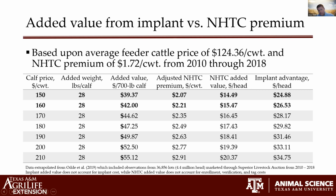I adjusted that NHTC premium to 2021, 2022 type numbers. Okay, those numbers that are listed over here. Okay, so taking that $1.72 per hundredweight premium and adjusting that to a little over $2 to upwards of almost a $3 per hundredweight premium, I calculated that added value in dollars per head, and then the difference in the far right hand corner, which is expressed as the implant advantage in dollars per head.